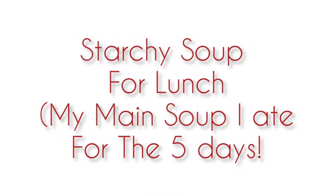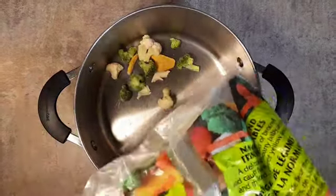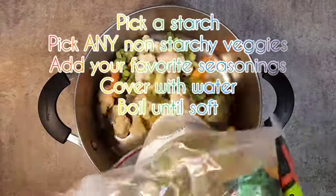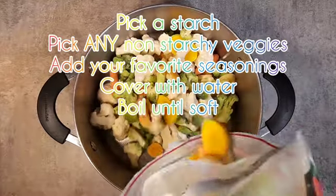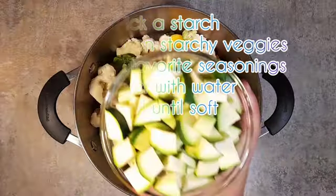Definitely one of my favorite go-to breakfasts. Okay, so this is the one that so many of you guys were asking about, and so I wanted to show you just how easy it is to throw together a starchy soup, and this is basically like no recipe.